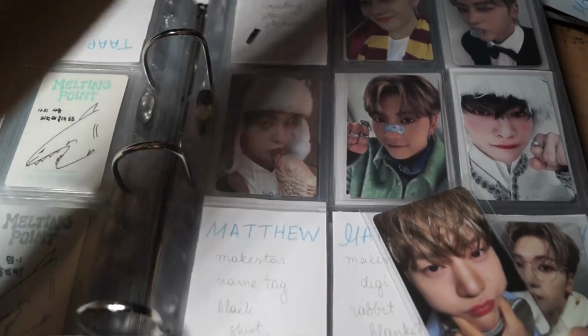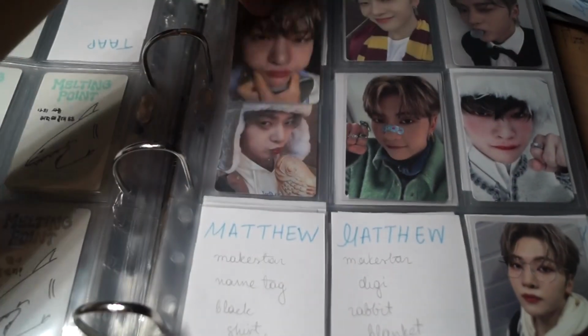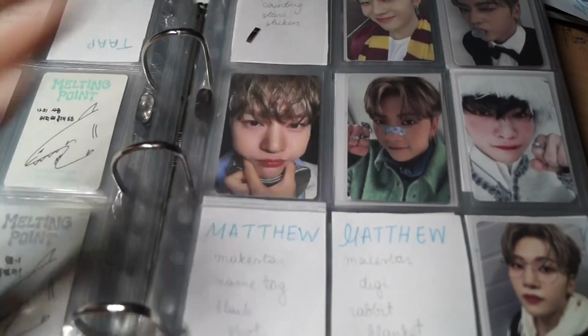I'm so dumb. There's another one from Everline. I don't know why I don't have that card. I don't know why, but I really want it, so I need to find it. I think I found it on Mercari Japan a few times. I'll probably buy it from there.